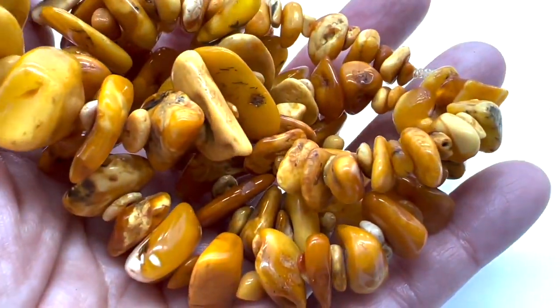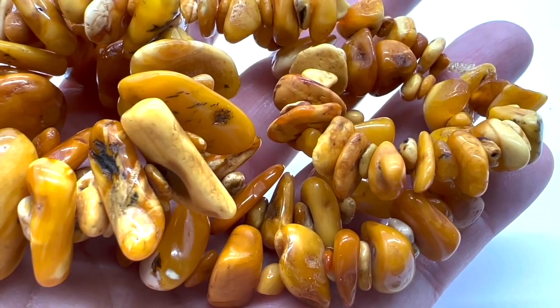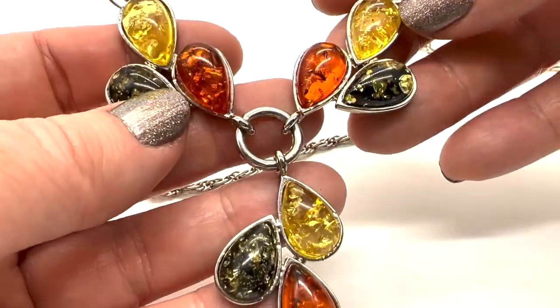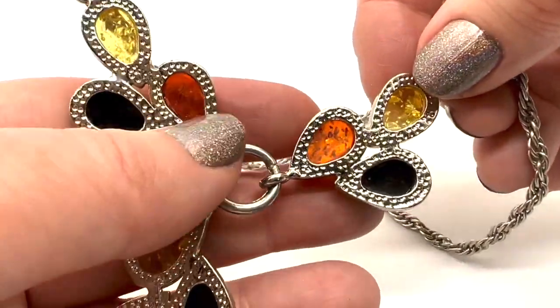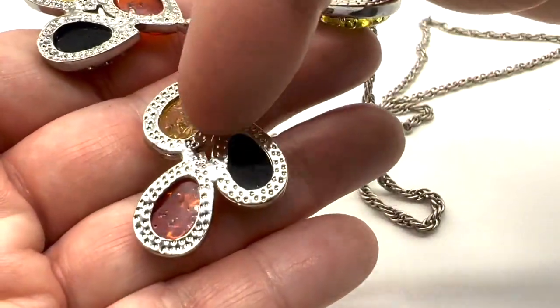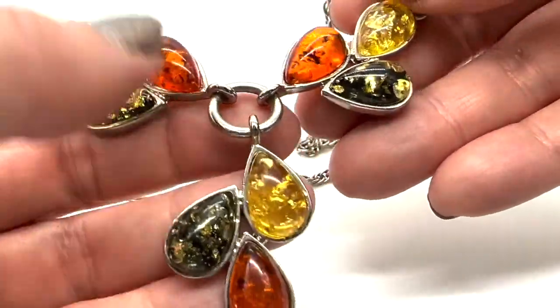Anyway, I love this amber nugget necklace that my mom gave me. Really pretty, right? She also gave me this necklace. I think this is really cool. I don't know if it's real. It looks like it is, but I didn't see a mark. I didn't really examine it with a loupe, but I can't see anything. Can you? Sometimes it's sort of hidden here. Not sure, but I like it either way.